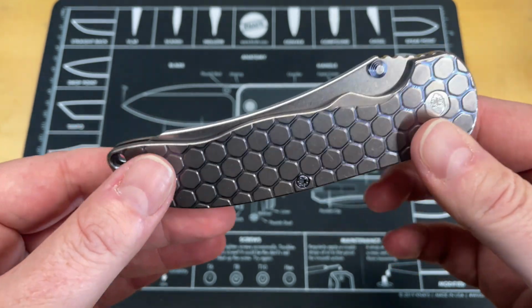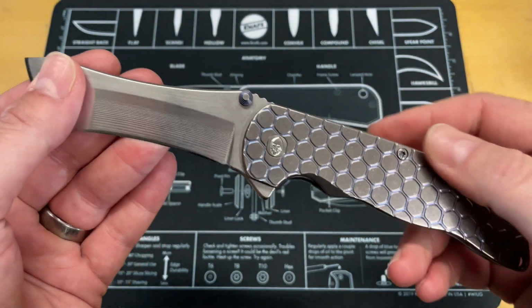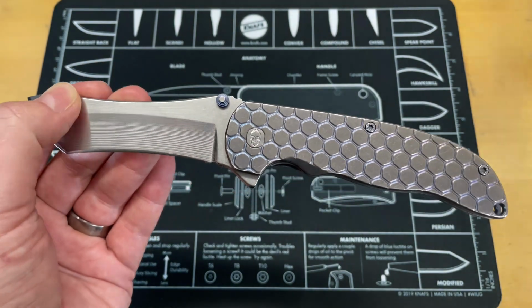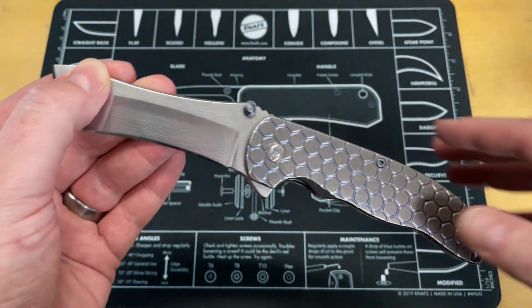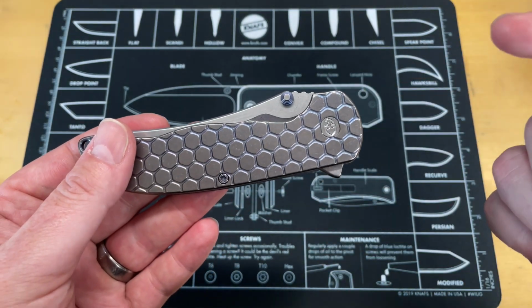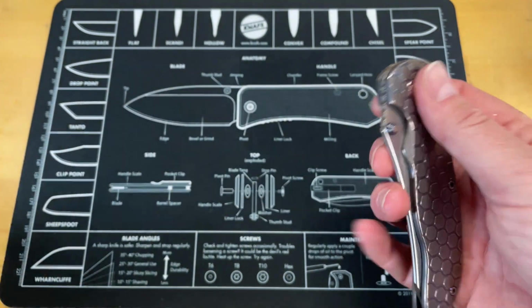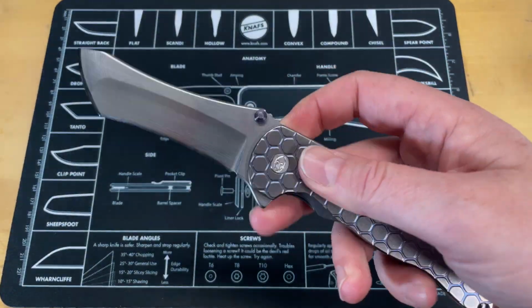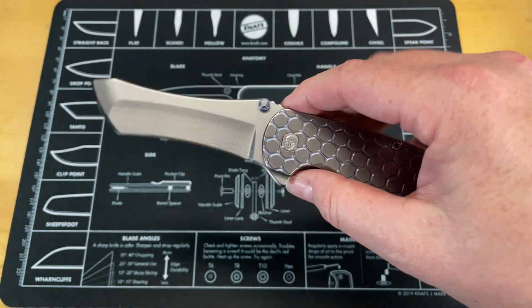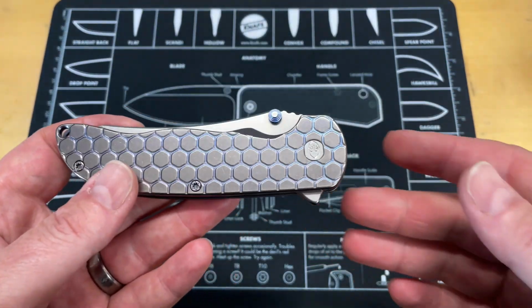This is my Grimsmo Norseman. These things were running just about $1,200 purchase price new. With shipping and everything on this, I paid just under $1,000 for the knife. So if you subtract shipping, I'm not going to add that to the cost. I paid about $970 for this knife. So that makes it the second most expensive knife in my case.